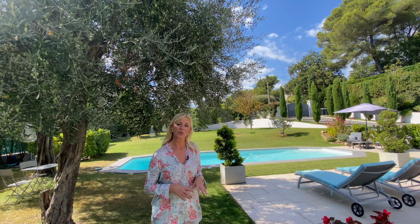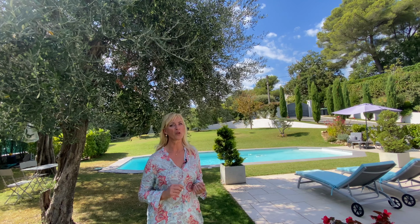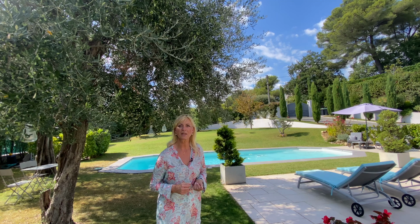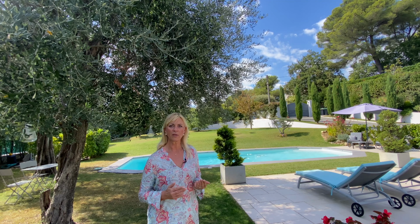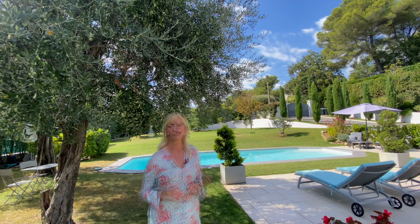The property we're going to see today is located in a quiet residential area within walking distance from the Fondation Maeght. The property offers 392 square meters of inside living space, with four bedrooms in the main house on two levels, as well as another two bedrooms in a separate apartment on the lower level. On this lower level, there's also a big room which can be used as a cinema room, playroom or other, as well as a spa area.